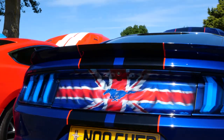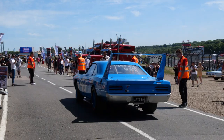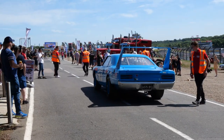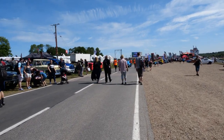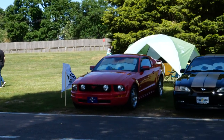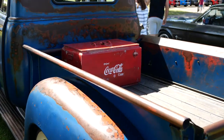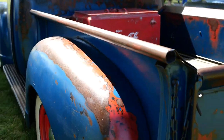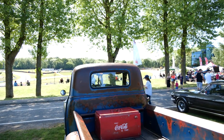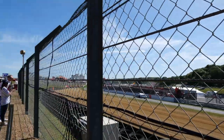Here's a UK-US partnership. This guy's got LEDs on his engine cover. It's going faster than I am, I can't keep up. Do you ever get the feeling like you're being watched? This truck has got some great patina on it, so people actually do this now where they'll deliberately sand away the paint and then lacquer it to make it look as though it's old and rusty. Can't describe how loud these NASCARs are.